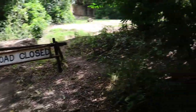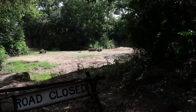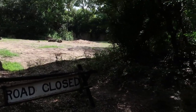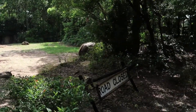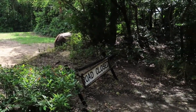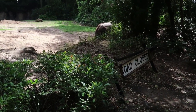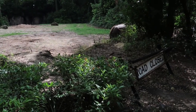Uh-oh. Looks like the road is closed. Well, not to worry, everybody. I see a bit of a detour up ahead. We'll just go that way. Also, there's an African elephant on our right. African elephants weigh about 13,000 pounds on average, and they have more muscles in their trunks than we have in our whole bodies.